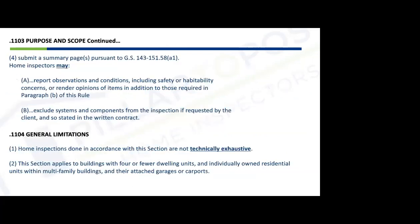All right, so point 4, we're going to submit a summary page pursuant to the general statute. Home inspectors may, and what does may mean? At my own discretion. Home inspectors may report observations and conditions, including safety or habitability concerns, or render opinions of items in addition to those required in paragraph B of this rule. Paragraph B says the home inspector may exclude systems and components from the inspection if the client agrees to have those things excluded.